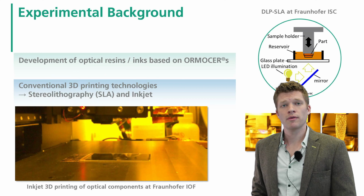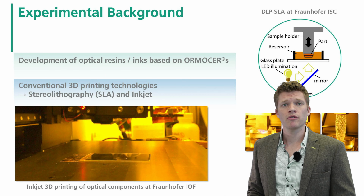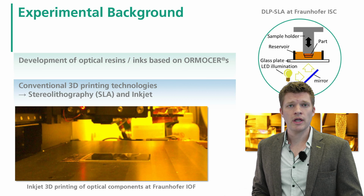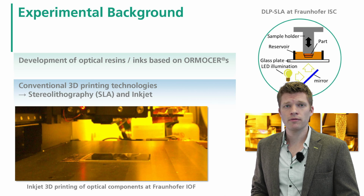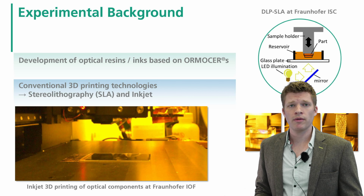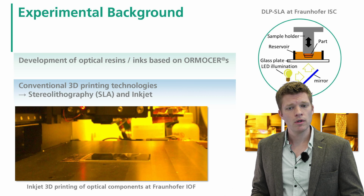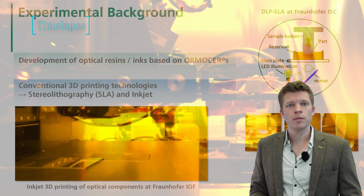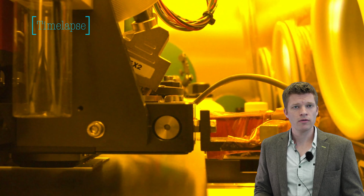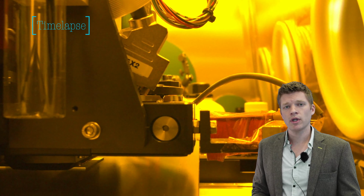The second technology of relevance is more or less conventional 3D printing. I will demonstrate that we can use processes like inkjet printing and stereolithography to generate optical components. Both technologies have their pros and cons, and I cannot discuss them in detail now, but you can see a video here displaying the inkjet printing process. So you can see how an optical component is fabricated in a layer-wise fashion by applying the ink and curing with UV light.